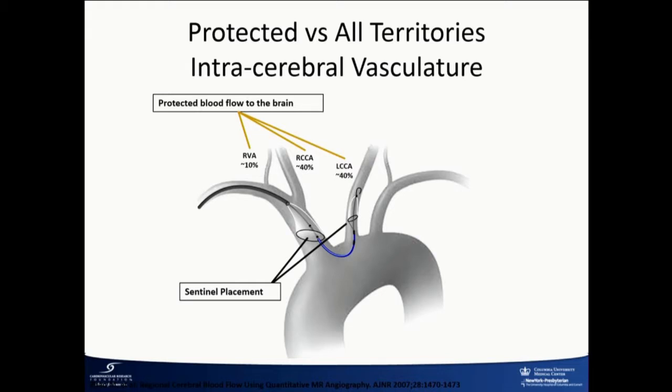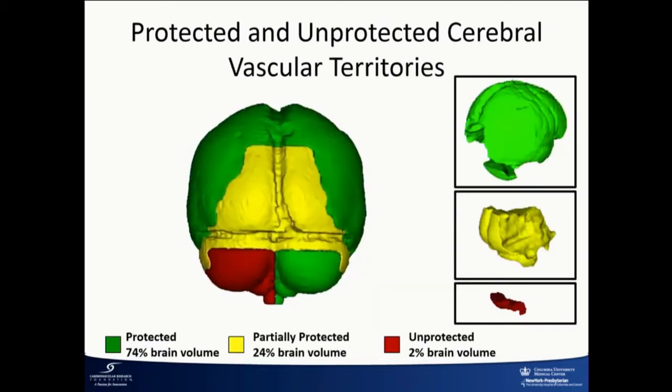The left vertebral is not protected with this device, and that becomes an important question. What does that mean if you're not fully protected? That accounts for 10% of blood flow to the brain, but because of the circle of Willis, depending on how the patient's circle of Willis is, it may account for a larger percentage of the brain than 10%.